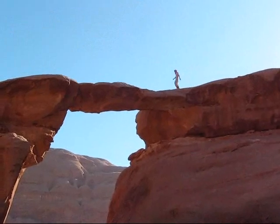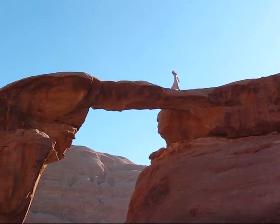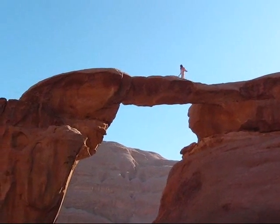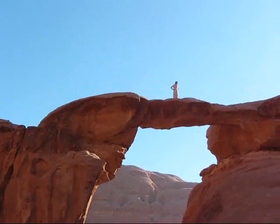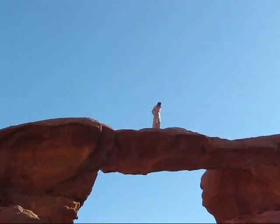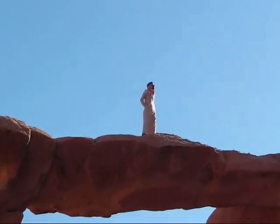In all the advertisements you see of Wadi Rum, they always have a picture of this famous natural bridge. How's the weather up there? I'm on my way up. This stuff is a little hard to climb. I made it.